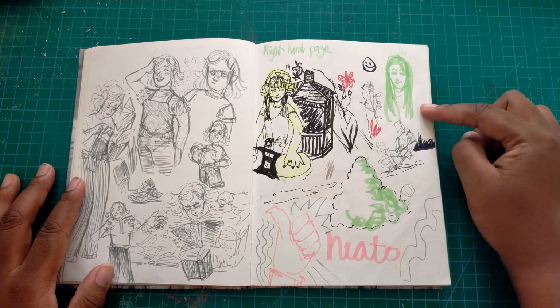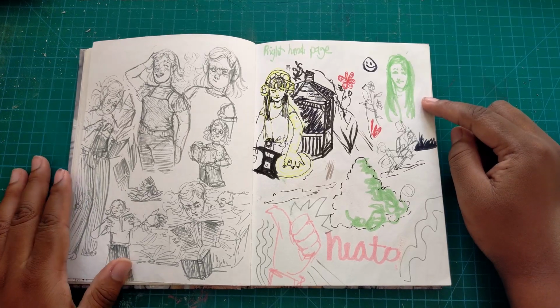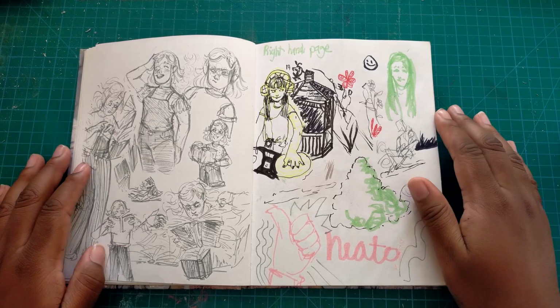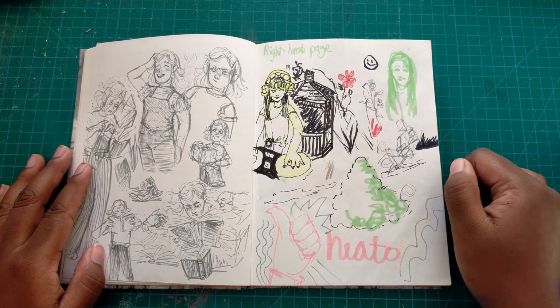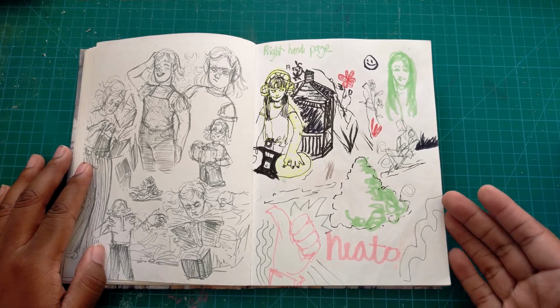And this is the page where I just draw stuff with my right hand. I'm usually left-handed, but I think I might be slightly ambidextrous, but I mainly draw with my left hand. In every sketchbook, I decide to draw a bit more with my right hand. And I like this page.